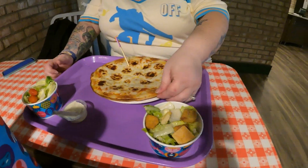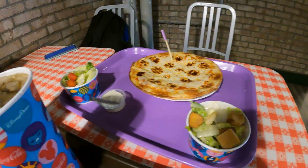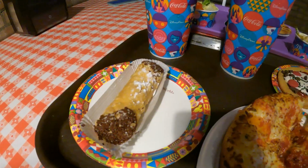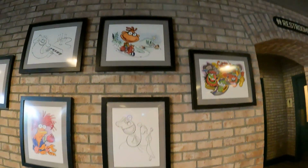Food was okay, but we had to take in the sights because, again, it's very well themed inside there. Very cool with Pizza Rizzo, you know, with all the Rizzo stuff and the Muppet stuff on the walls. Just a fun restaurant.